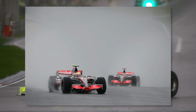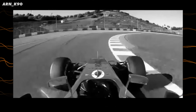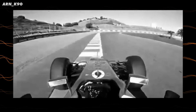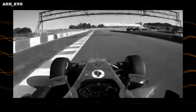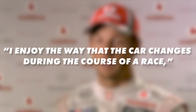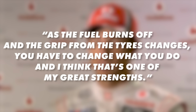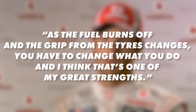Button was also known for his ability in changeable conditions. But this isn't entirely down to him being smooth. Button had an incredible understanding and feeling of his tyres, what they were doing, how they gripped in different conditions, and how they changed throughout the race and within a stint. He said, "I enjoy the way that the car changes during the course of a race. And as the fuel burns off and the grip from the tyres changes, you have to change what you do, and I think that's one of my great strengths."